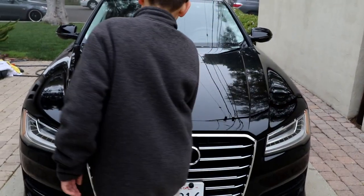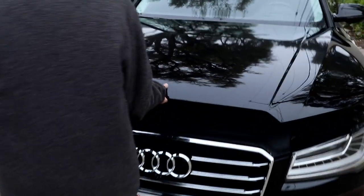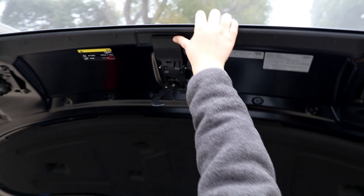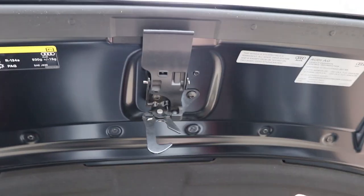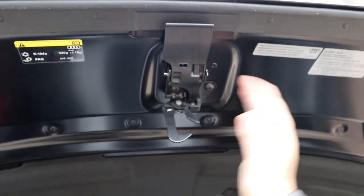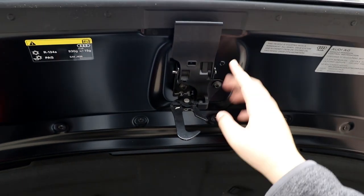Audi really pays attention to detail. The hood release is easy to find and easy to open, as I demonstrate. It's just this little thing. All you need to do is stick your hand underneath, press it, and lift up the hood. Instead of other cars, you don't have to do that weird little thing. And this is really cool.